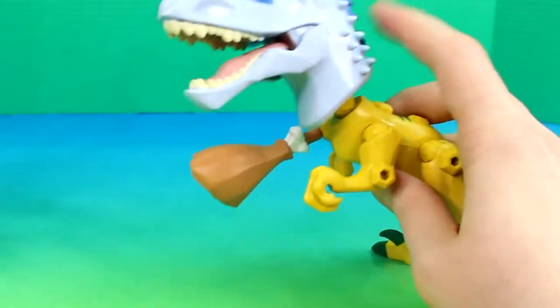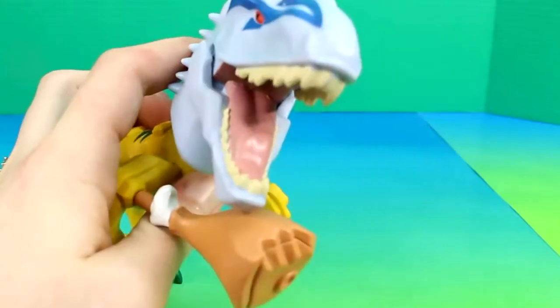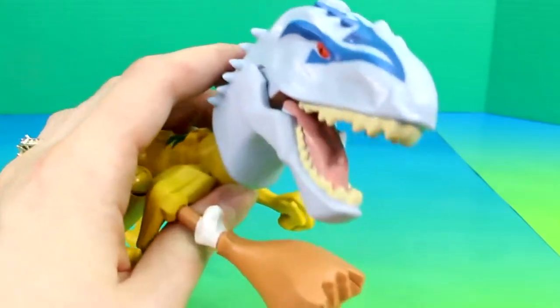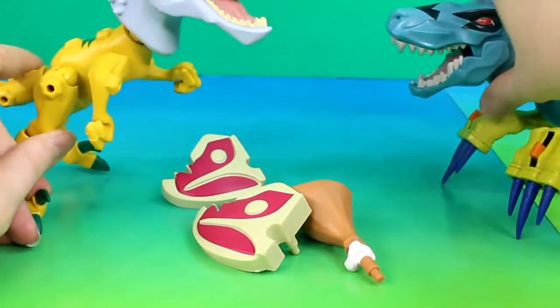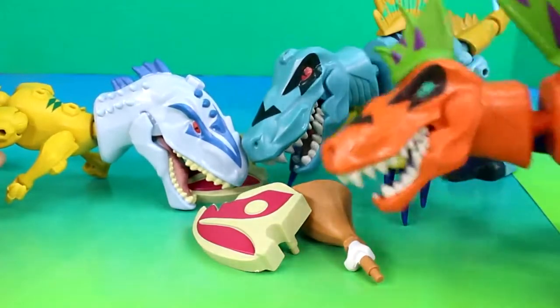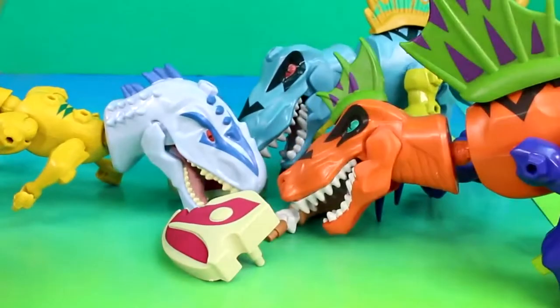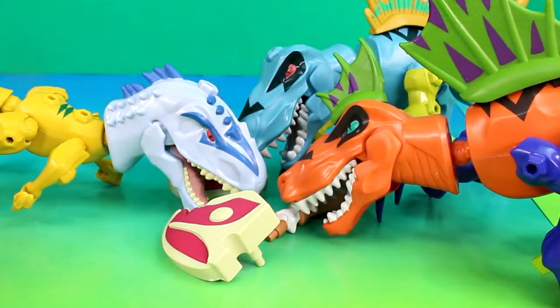Roar! I have a tiny body now, and I have meat for an arm. What? Well, at least I have a delicious snack. Now all the dinosaurs that we created are gonna come together and have some lunch. Except for the Brachiosaurus, he's gonna go eat some plants.